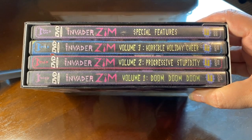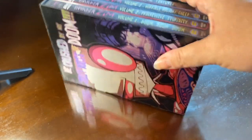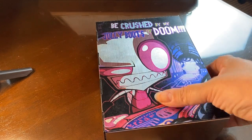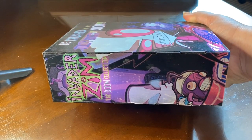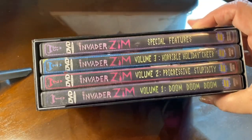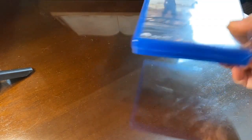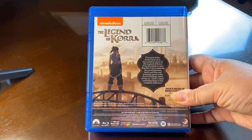Okay, next up is Invader Zim. These were the DVDs that came out a long time ago. This was a custom kind of metal case that we also picked up a long time ago. We tried watching the newer Invader Zim. It's fine, but I don't know. We just like the original. Legend of Korra. Korra was okay. We enjoy Avatar: The Last Airbender more.